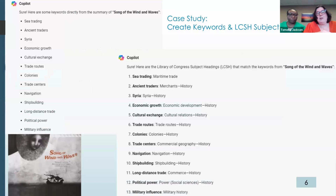Okay. Once I'd figured out which summary I wanted, I asked it specifically to pick out keywords from the summary. Those are in the top left corner. And then I took it further and asked it to match these keywords with Library of Congress subject headings, which it did. The thing to remember with this is sometimes it'll pull up old or not current subject headings. So you need to double check these, but it was a very helpful start.